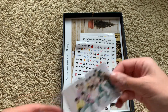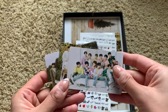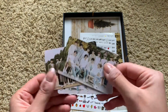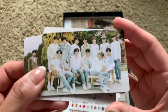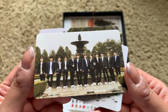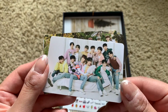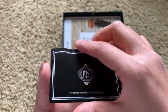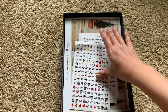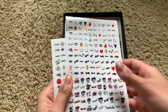Are these photo cards? Oh, they're like group photo cards. That's cute. They're like of each of the different concepts. Oh, that one's so cute. The back looks like this. We have stickers. They got bent. I'm so sad.